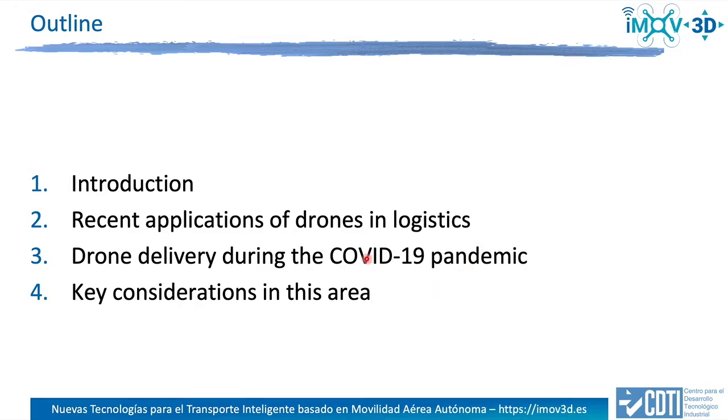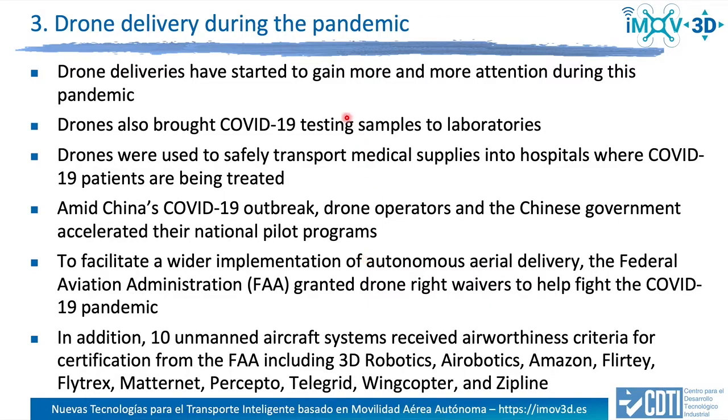Now we will address drone delivery during the COVID pandemic. Drone deliveries have started to gain more and more attention during this pandemic. Drones brought COVID testing samples to laboratories, which helped the quick diagnosis and quarantining of infected citizens. More importantly, drones were used to safely transport medical supplies into hospitals where COVID patients are being treated.